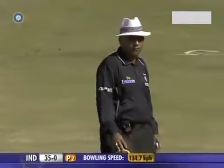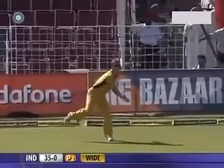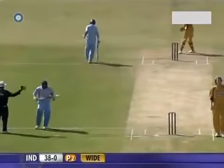Desperate dive from Gilchrist, can't stop it. It's been signalled wide by Shastri. The batsmen run two more, three to India's total.